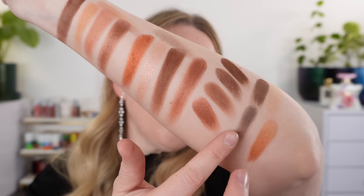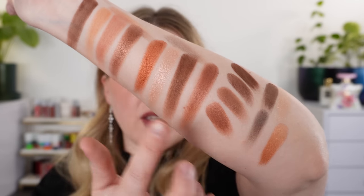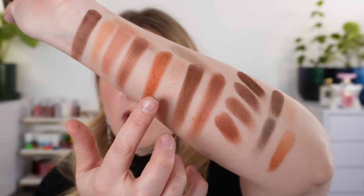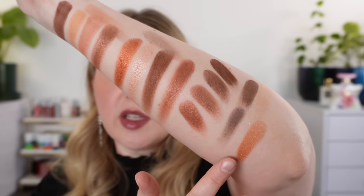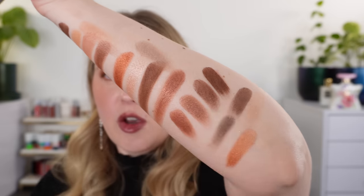So it swatches a little differently, but you can see it's significantly cooler than any of the shades in either of these palettes. This shade here is going to be closest to our orange, but you can see this is really going to be a gold with a little bit of orange in it. So overall, that palette is going to be fairly different from these two new ones, which lean significantly warmer overall.